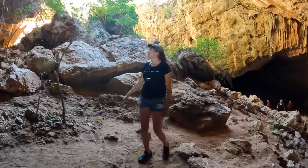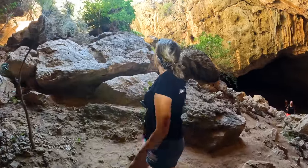So I think we're about halfway through the tunnels and we've seen daylight. This is beautiful.